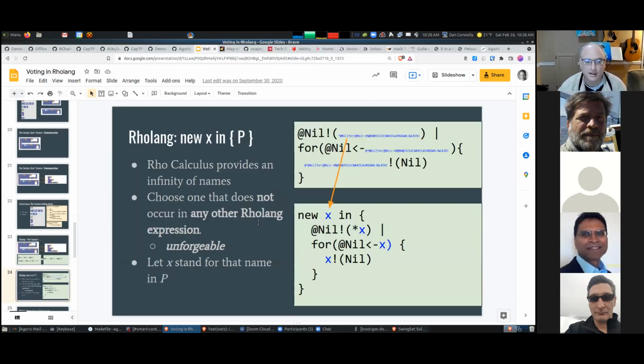Okay. Now there's a thing in rholang, which is new X in P. So rho calculus provides an infinity of names, right? You can take those building blocks and just keep building and building, and we have as many as there are integers, right? Yep. You're basically making giant tally marks of names. Yes, right. So you can always choose one that does not occur in any other rholang expression. We just posit that, and you've chosen one that's unforgeable because it's like choosing a large random number, but it's even larger than that.